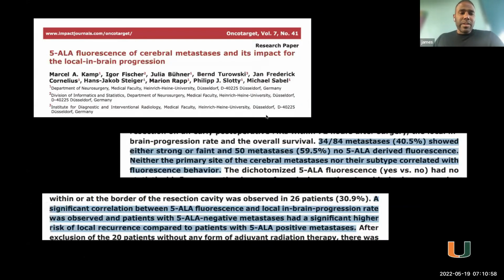So my familiarity with 5-ALA really revolves around gliomas, and I didn't know its role in meningiomas or in mets. So just quickly, this paper shows that in this series of, I think it was like 80 or so patients, about 40% had either strong or faint 5-ALA, and 60% had no ALA in these metastatic lesions. But they did find that those patients that were 5-ALA negative had a significantly higher risk of local recurrence compared to those that were 5-ALA positive.